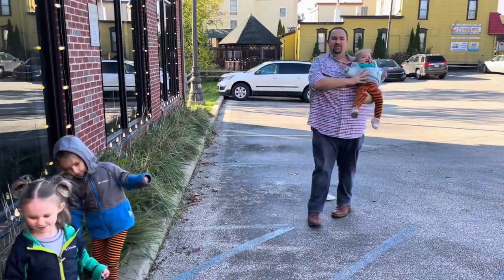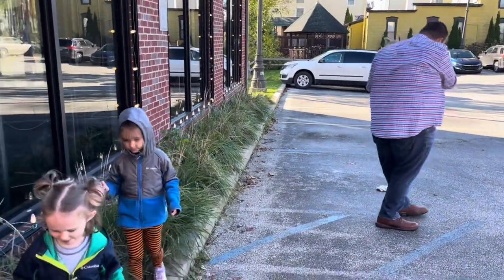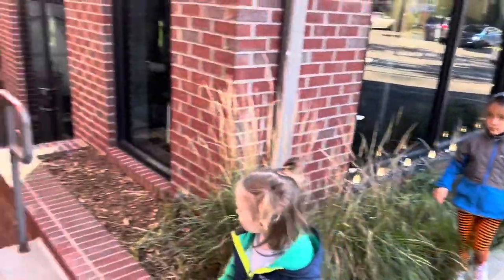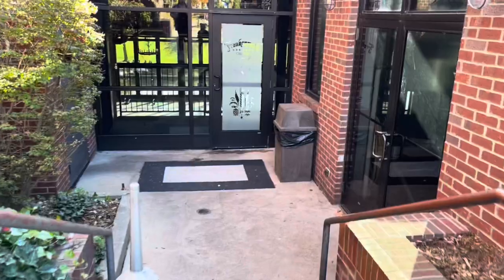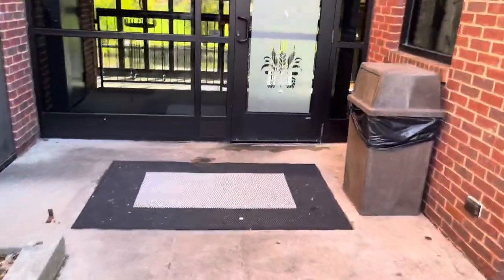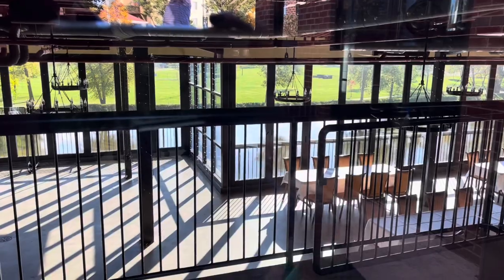On your back. No, it fell. Do you guys want to see where mommy and daddy had their wedding party? Look, let's go down here and look through the window. Right in there. Come on, daddy.